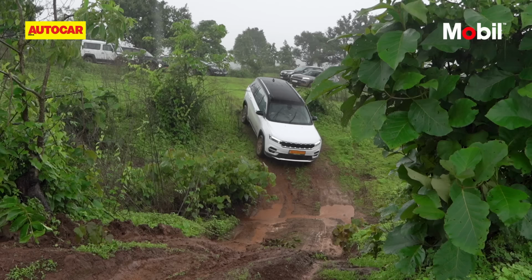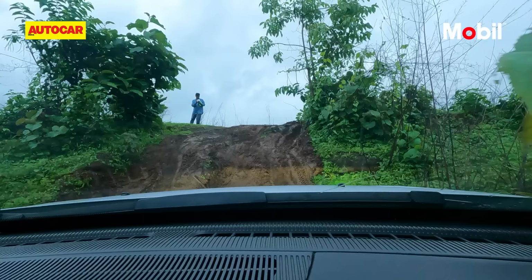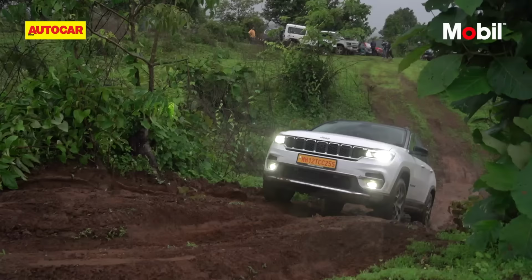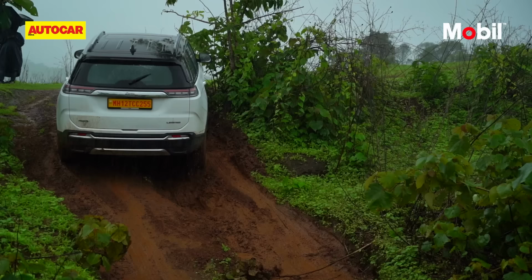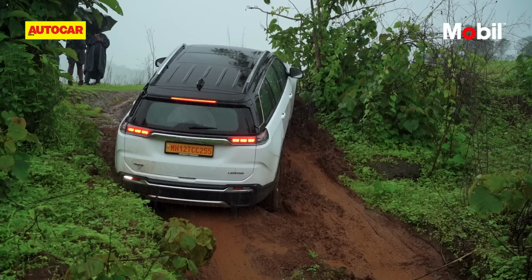I do have my fingers crossed that it does make it, but not super confident because this is really tricky and it's just been raining more and more. No luck, unfortunately. And with the sun going down and the trail getting ever more damaged, we elect to retire the Meridian for now. Will we have more luck in the Compass?